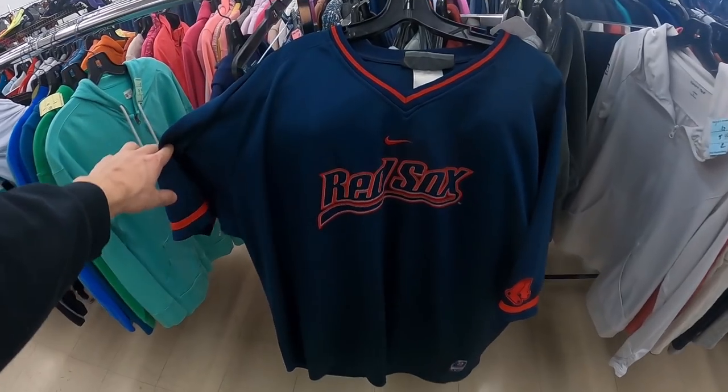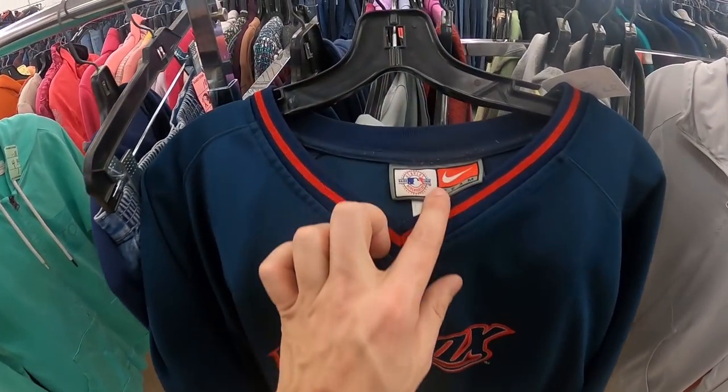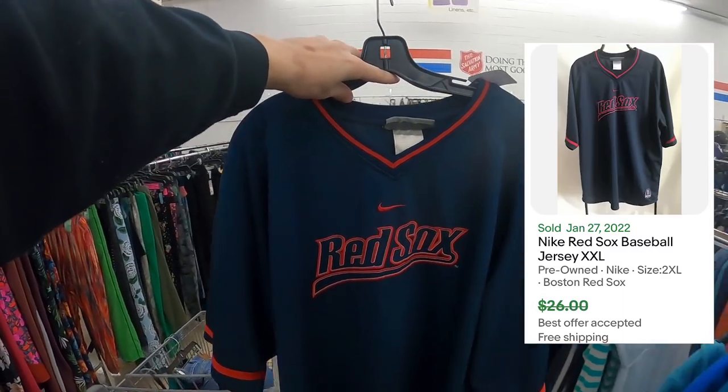And speaking of jerseys, we just got our own little pull. Definitely not as good as Adam's, but it's still a Nike Center Check Red Sox. If you ever see that Nike Center Check, they're on fire right now. People want that. This one is just a basic jersey, nothing on the back. You're gonna be paying $4.99. Should go for around 20 to 25.